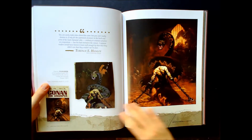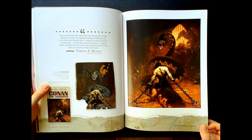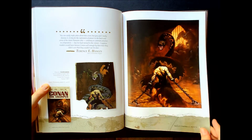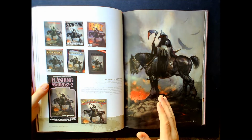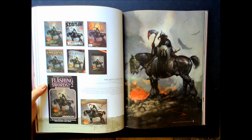Of course, this wouldn't be a Frazetta book if we didn't have a Conan painting. Another awesome image. And as I said earlier, Death Dealer, probably his most famous character that he created.